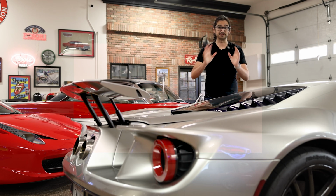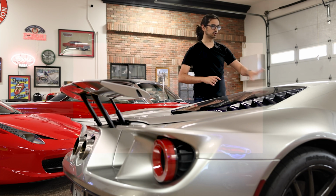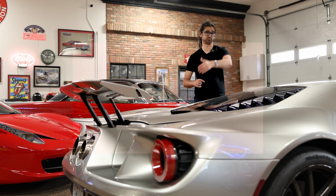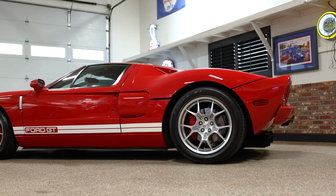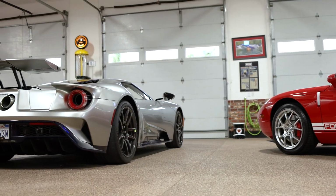All of that stuff is fine, but the thing about this car that I think is extremely special is the way that it interacts with its different driving modes. You see, driving modes are not something that is really unique to the GT. Many supercars have different driving modes. Even regular cars have sport modes and eco modes and all of these different ways that you can interact with the car. What's different about this car is the way that it behaves when you change those driving modes.